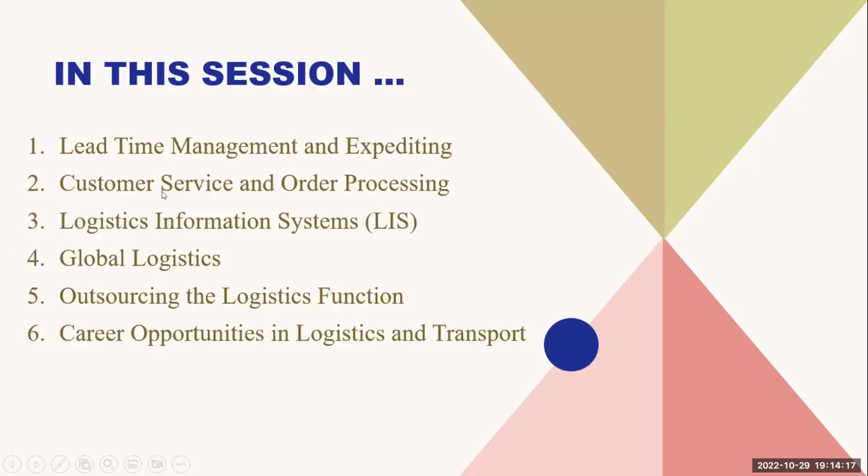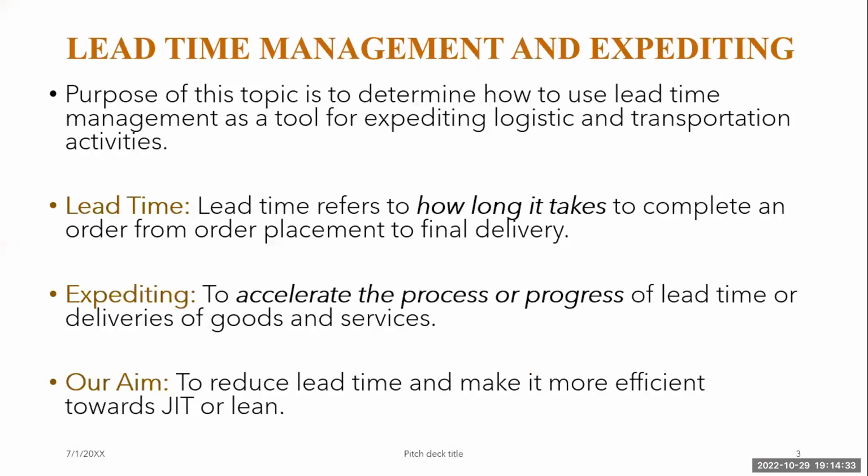In this session, we'll be looking at lead time management and expediting, how they work hand in hand, and how lead time management can help us to expedite work. We will also cover customer service and order processing, logistics information systems, global logistics outsourcing and logistics function, and finally look at some career opportunities in logistics and transport.